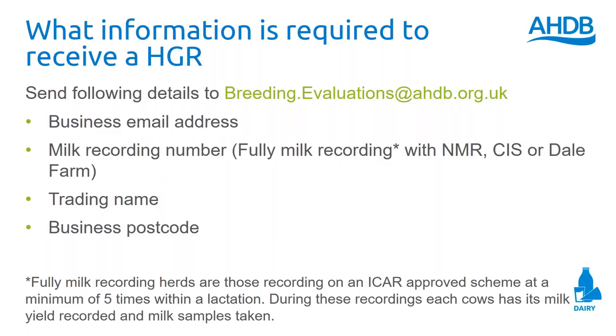Just a point to make is that we do require farms to be fully milk recording, which means that they are recording on an ICAR approved scheme with a minimum of 5 times within a lactation.